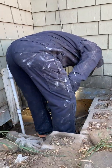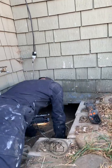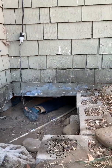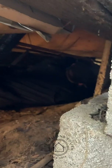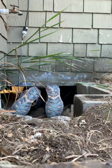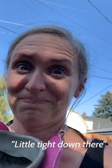Yeah, basement's a real strong word. Crawl space? Crawl space is a strong word. Yeah, it is. Army crawl space. How'd you do? Oh, got it. A little tight down there.